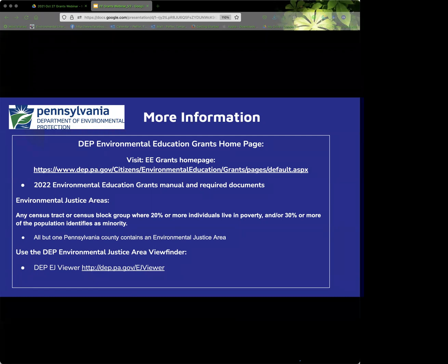Tammy had mentioned what are environmental justice areas, and the definition for DEP is the census tract or block where 20% or more of individuals live in poverty and or 30% or more are identified as minority. All but one Pennsylvania county contains an environmental justice area. One of the things we found in some previous years is that it appears as though applicants were not aware of the environmental justice areas that people living or working in would be engaged by these projects. So there's the DEP area viewfinder.